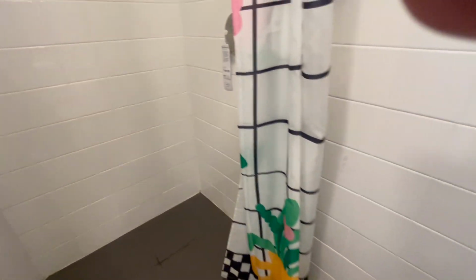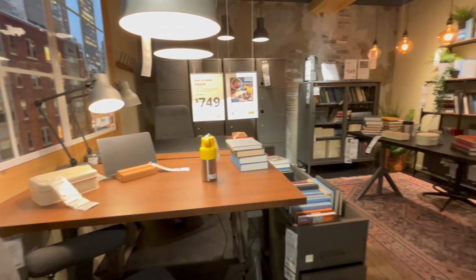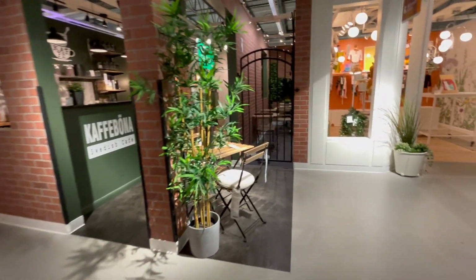And can we take a moment to say that Ikea has a dirty shower, and I'm kind of weirded out because I don't know why they would have a dirty shower. It's a little questionable, but check out this little bistro area too.